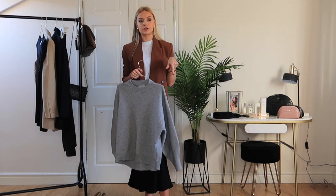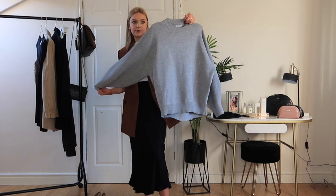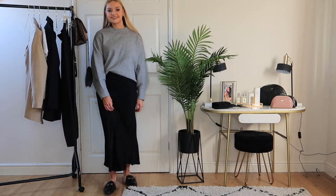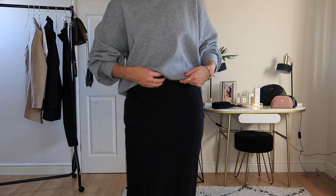Again, going back to the neutral colours. So make sure you have a staple. Like this is such a staple for me. I can wear it with skirts, trousers like this, I can wear it with jeans. There are a multitude of ways to wear this jumper. It's got a really nice flattering round neck and then balloon sleeves which look expensive.